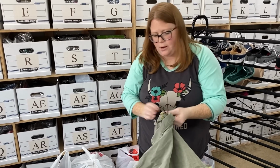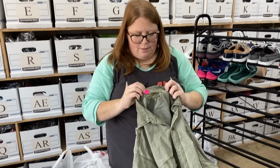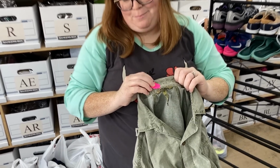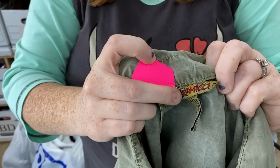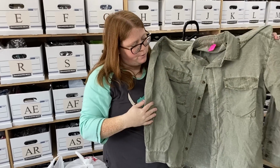This was the only clothes item I got at that store. The brand is this, I don't know how you say it. I say it Grimace. It's just a men's button down. It's faded on purpose. That's just how it's supposed to look.